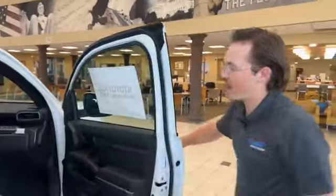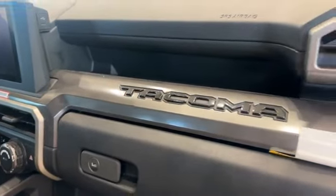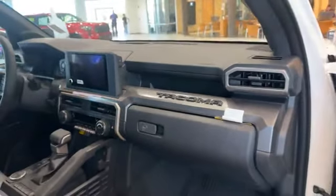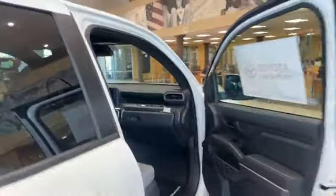One of my favorite design choices that Toyota made is right here on the dash. Check out how it says Tacoma right there. It just looks amazing. And then you can see it's got a little bit of storage up on top as well as a glove box underneath. But just the whole interior on this truck is completely redesigned and it looks phenomenal.